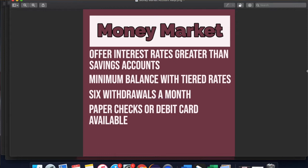You can only move your money out 6 times. Also, with the money market accounts, it's important to note that we are not talking about money market funds. This is somewhere where you would invest your money similar to a closed-end fund. It's not solely subject to growth due to interest, but the price fluctuates more like a stock.